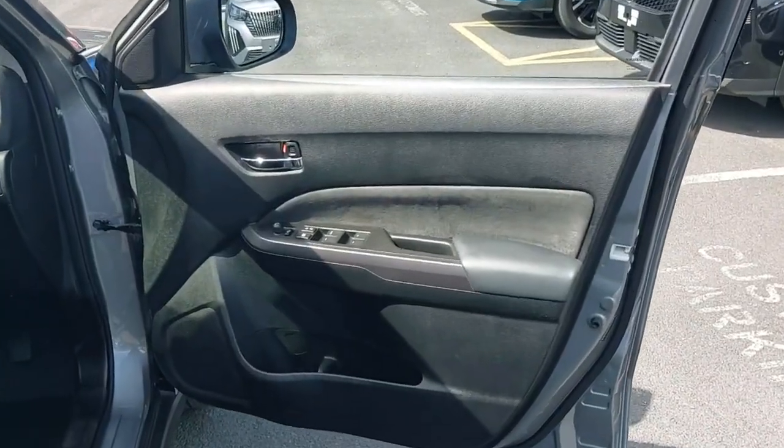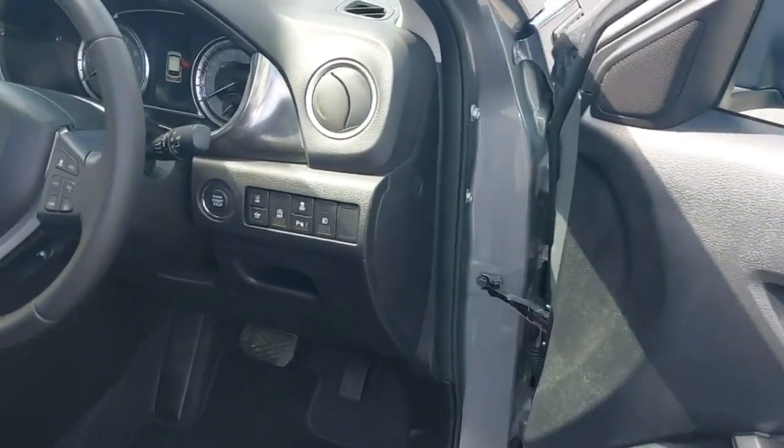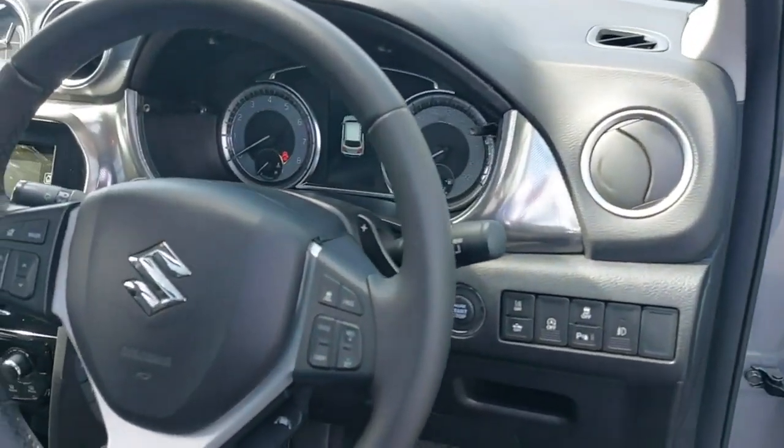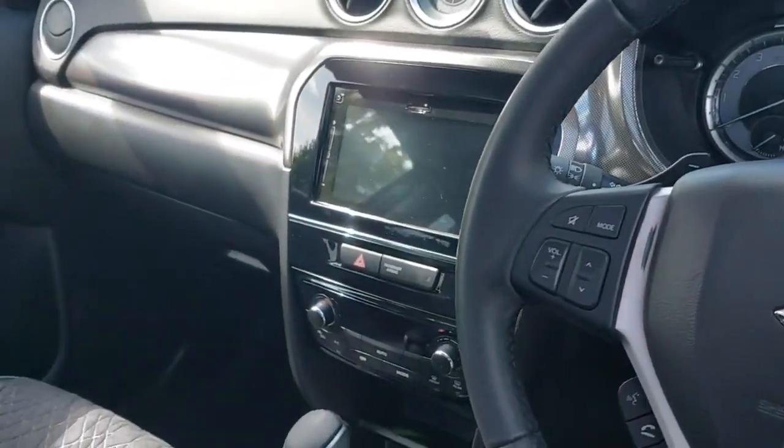With a full multi-point health and safety check, service to manufacturer specification, and a comprehensive warranty, you can drive with peace of mind. Don't miss out on this incredible vehicle.